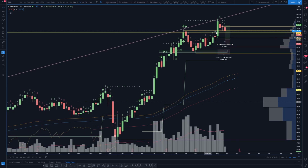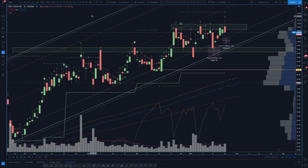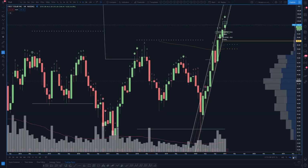Anyway, so still looking for that weekly higher low on Sunrun. FSLR, just range bound. We're just watching that range whenever we're range bound. That's all we care about.